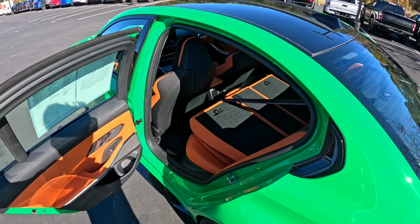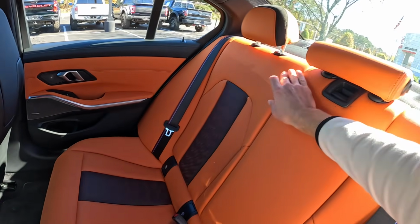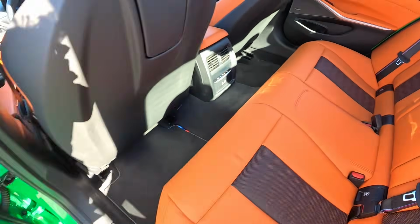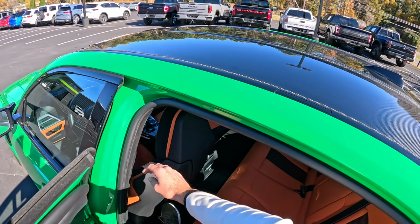Taking a look at the interior, we have the Kyalami Orange interior. Very nice spec on this car, very bold. This can seat 3 people. You can even independently pull down the center. We have air vents and climate controls, and you're going to get all the nice leather on the upper door and the center of the door as well. Very nicely appointed when you spec it well.